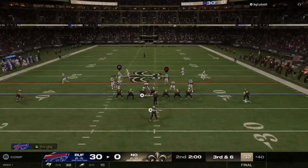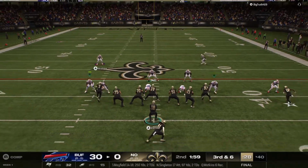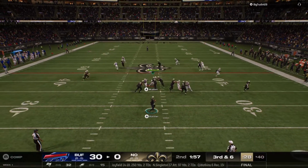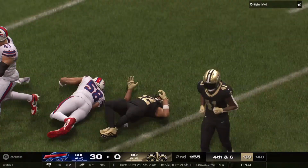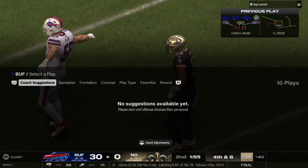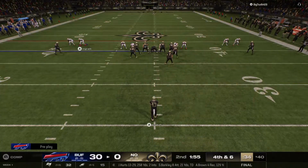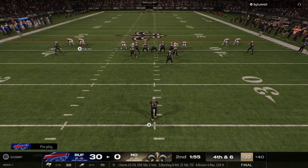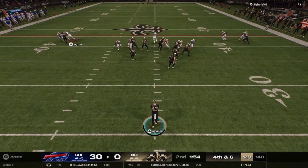Here comes 3rd and 6. Throwing now is Rattler. And this is going to be incomplete. That is great work there, making things difficult defensively. It'll set up a 4th down. On comes the punter now. He'll punt for the 2nd time, looking to pin the opponent back deep.